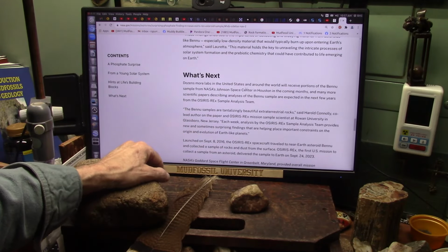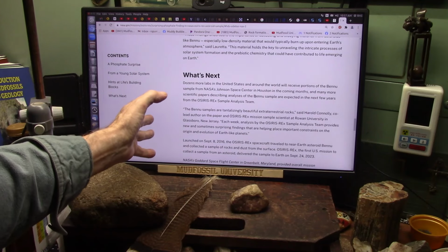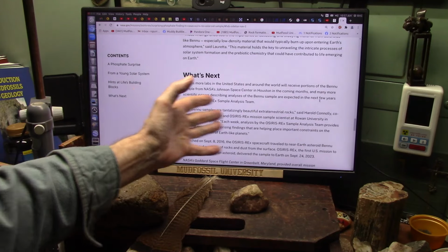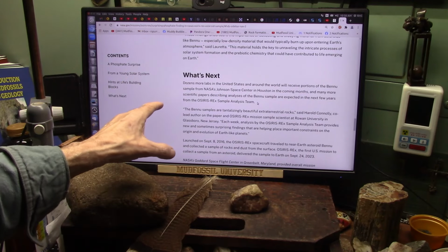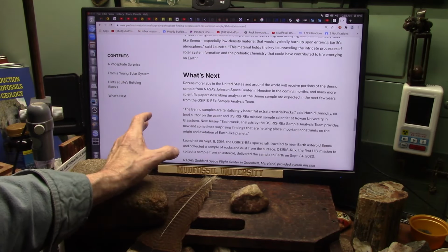Dozens more labs in the United States and around the world will receive portions of the Bennu sample from the Johnson Space Center in the coming months. Many more scientific papers will describe the analysis. Well, in the next few years, let's see what it is. What is the chemistry? I want to know the chemistry. They can do that very, very quickly. Bennu samples are tantalizing, beautiful extraterrestrial rocks.